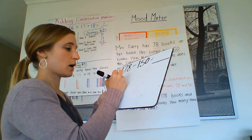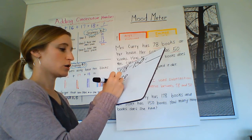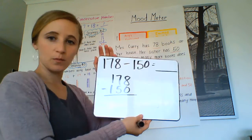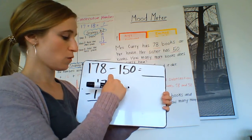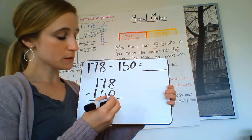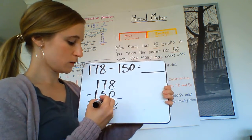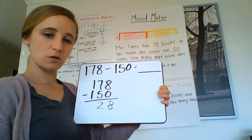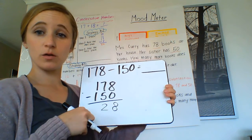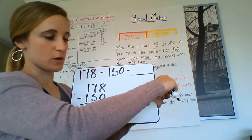Again, I'm gonna try stacking the numbers. You don't have to do it that way. You can draw a picture. Okay, when I subtract, I'm always gonna start in the ones place. 8 minus 0 equals 8. 7 minus 5 equals 2. And 1 minus 1 equals nothing. I'm not going to put a 0 there because it's at the front of my number, and it doesn't need to be there.